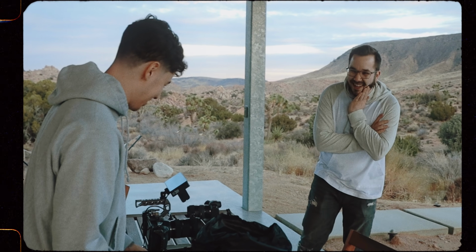The overall visual approach that Babin wanted to do with this was a pretty fast, kind of organic handheld energy. So this actually makes things pretty simple for me because I don't really need to worry about a gimbal or a tripod. We're gonna be shooting pretty much run and gun for the majority of the shoot.